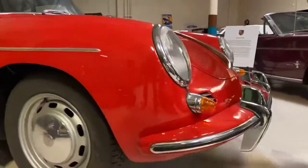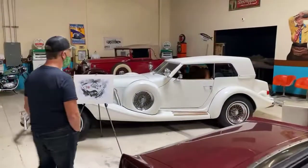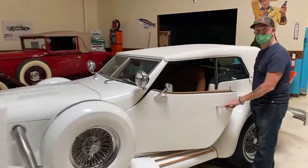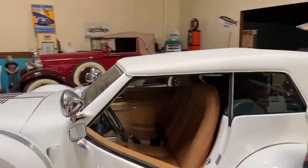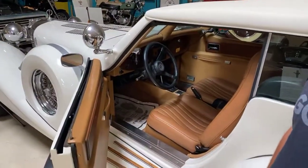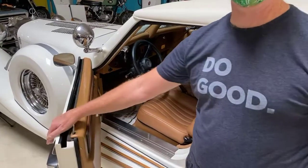1981 Excalibur, for those of you that remember what it's like. Not an easy car to get into. So, Mike, I think you're too tall. Yeah, I'm not even going to try. Yeah, you could get in, but you can't get out. It's one of those you've got to fold yourself up. Yeah, it's like a seal in a sardine can, you know.